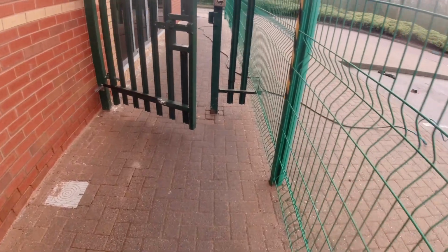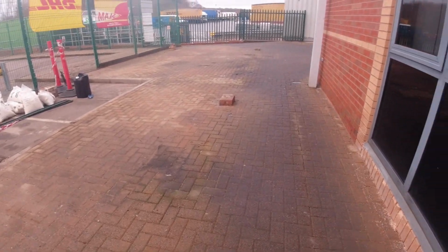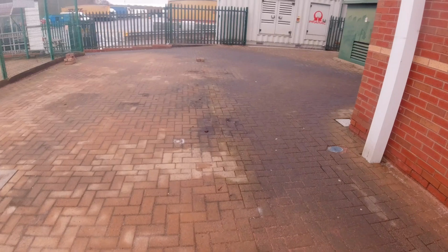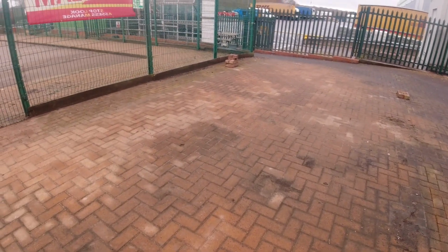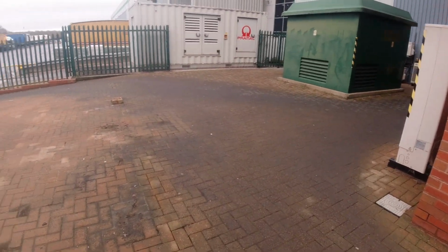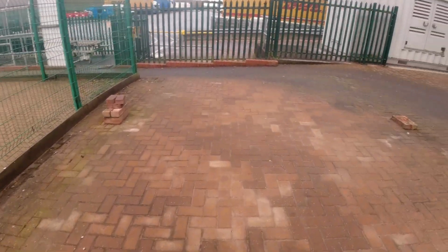I'll start from here. It's just pressure washing today, and then I've got to come back on Monday. Today's Saturday, to re-sand the joints. A company cleaned this last year, but you can see the discoloration on this side compared to this side. So we're going to bring this block paving back to life.